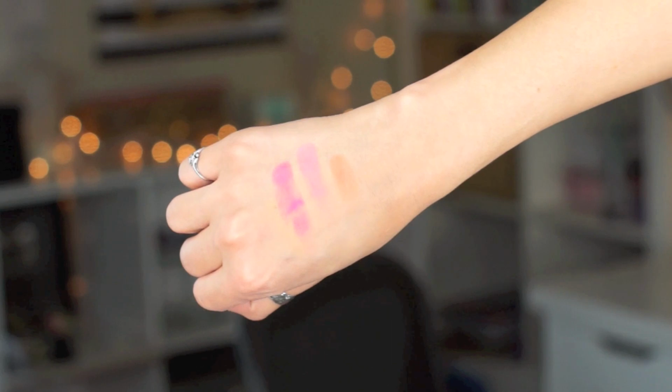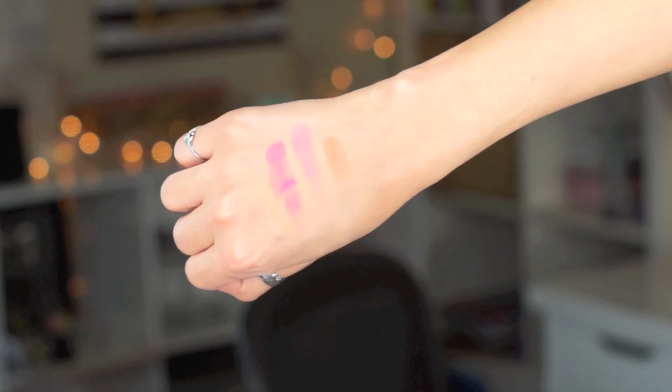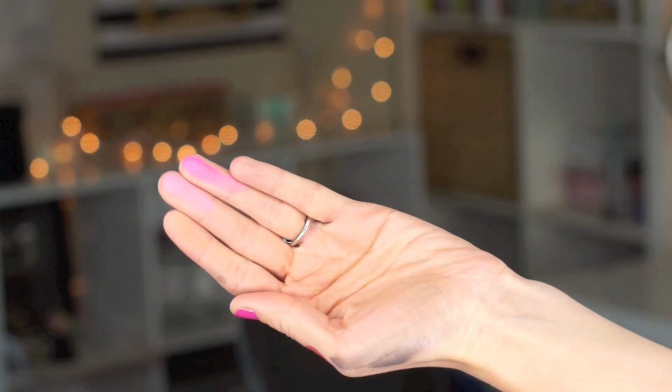So the thing about this that I don't like is how chalky it is and how powdery it looks on your skin. I don't know if you guys have ever noticed the difference between a MAC blush and how it's basically just pure pigment going onto your cheeks versus something like this where it almost has that white chalky undertone under it that shows when you apply it to your cheek. Do you know what I'm saying? It's kind of chalky. That's totally how this is.